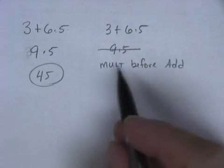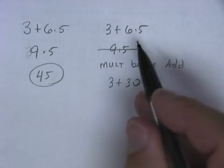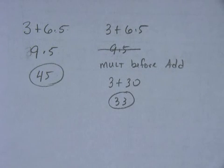So I'll do the problem, then correct. I'll multiply first. So 3 plus 30, because 6 times 5 is 30, and then you get 33. And there it is. So you're going to be asked to do that throughout the year. There's lesson number 1.